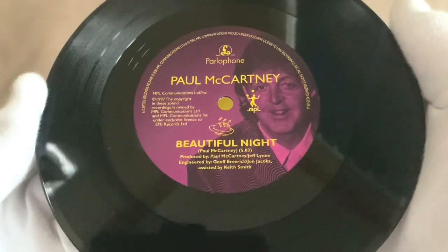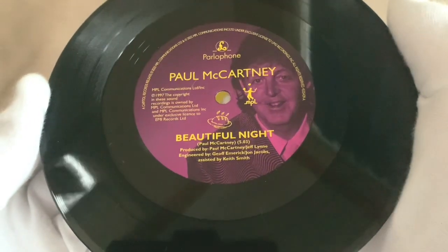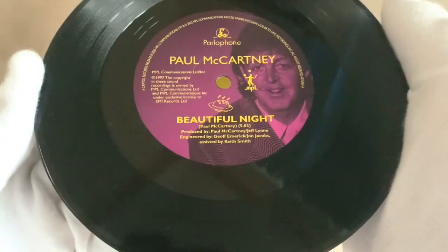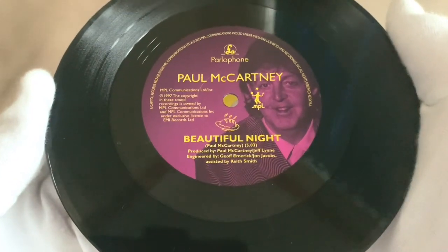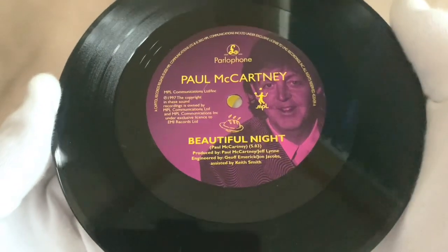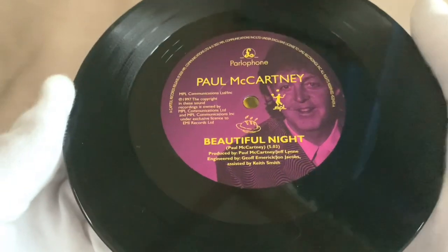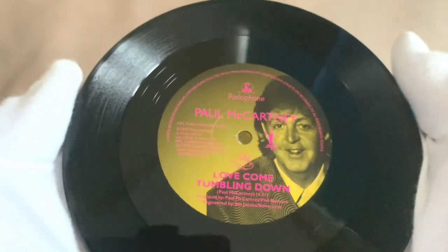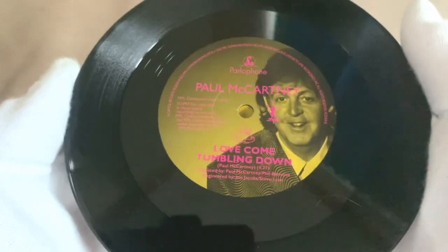Nice label there with the Parlophone at the top there, and Paul McCartney with the juggler and the little Flaming Pie logo there with Beautiful Night, which is produced by Paul and Jeff Lynne, as with the previous two singles, which I forgot to mention. And the B-side, got Love Come Tumbling Down then, which is produced by Paul and Phil Ramone.